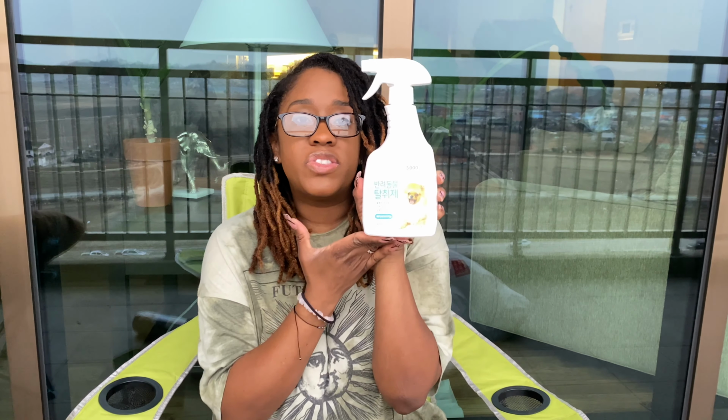So I got her some pet deodorant because I don't know about anybody else, but I have a very sensitive nose to dog odors. I can't stand it. It drives me crazy. And she doesn't smell, but like I said, nobody else smells it but me, and it drives me crazy, like the smell of animals and pets in your house. So I got this for her in between bath times, like when she goes outside and comes back in, I can just spray her down to not have so much of that stinky dog odor.